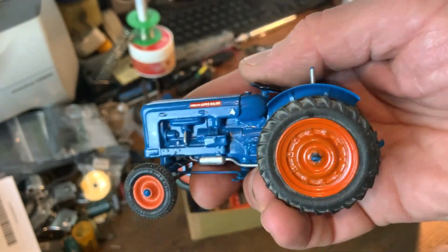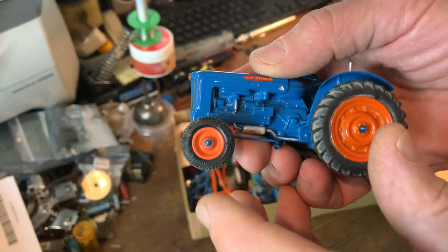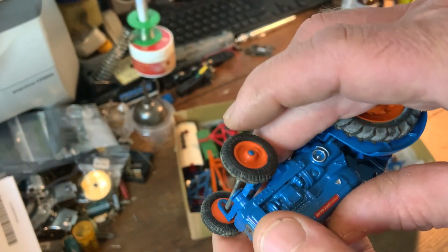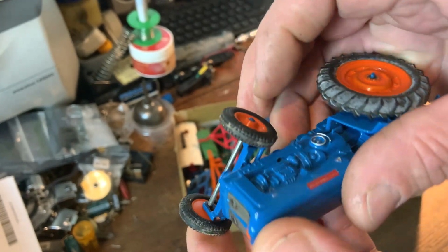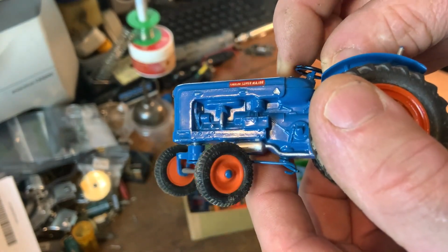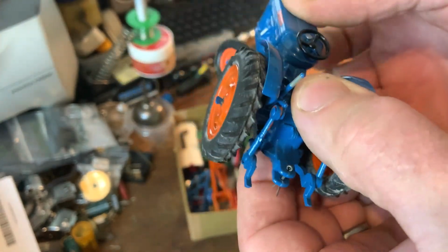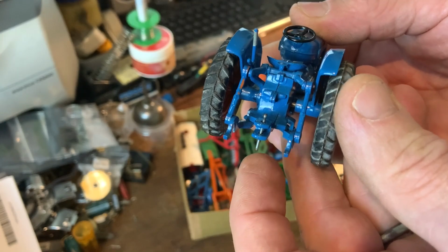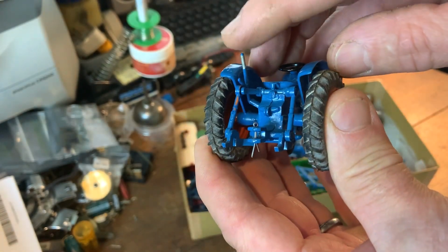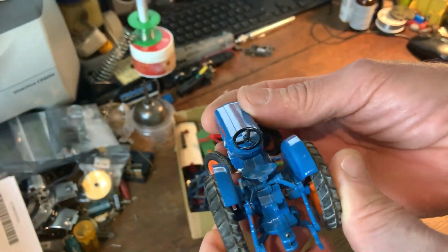Check it out, very crisp, metal wheels, rubber tyres. I think the front wheels are possibly plastic, I can't tell, but just beautiful. And you've got the steering wheel linked to the front axle, so lots of play value. You've got a pin so you can put trailers or other pulled along implements, and more importantly you've got a hydraulic lift, and that's fantastic for many attachments.